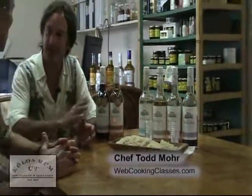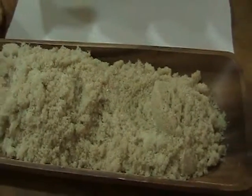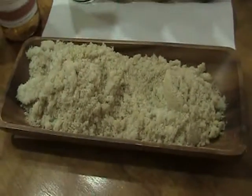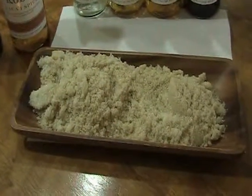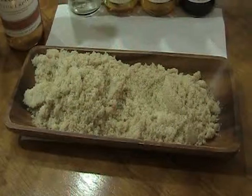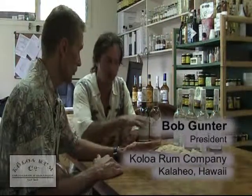All right, Bob, now that we've seen the entire process, you've got snow in front of... No, there's no snow on Kauai. No snow on Kauai. This is raw crystal sugar that we use as opposed to molasses for fermentation and making our rum. Raw sugar. What's the benefit?